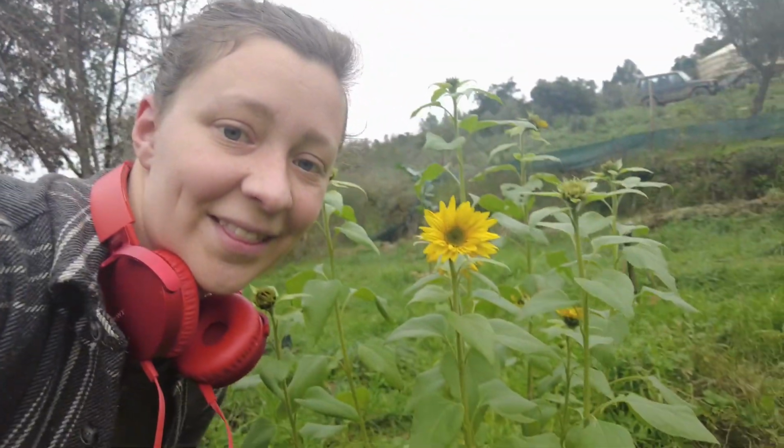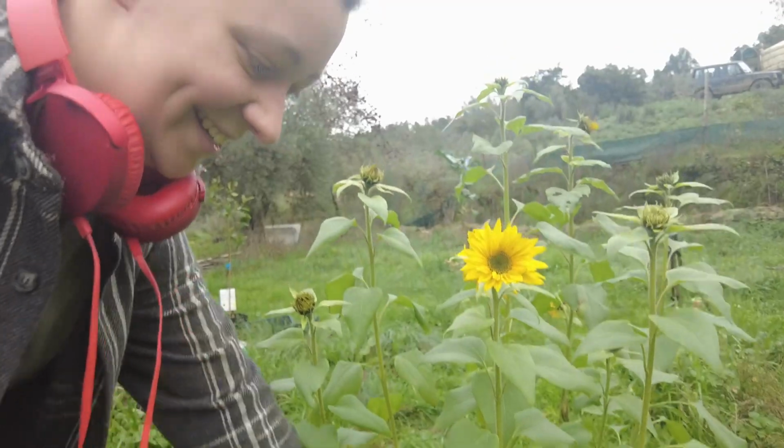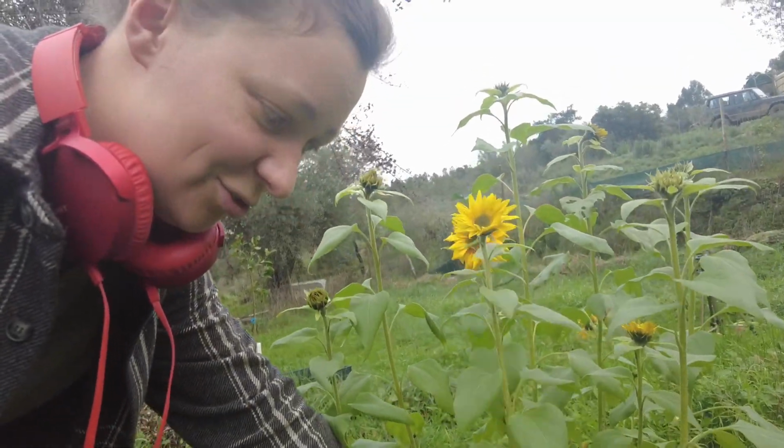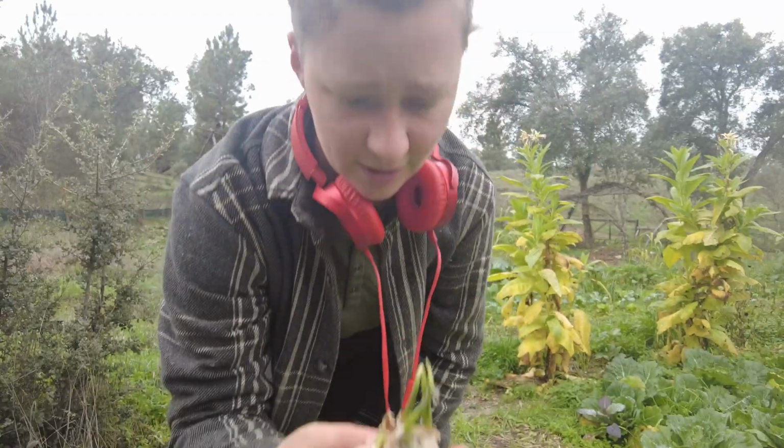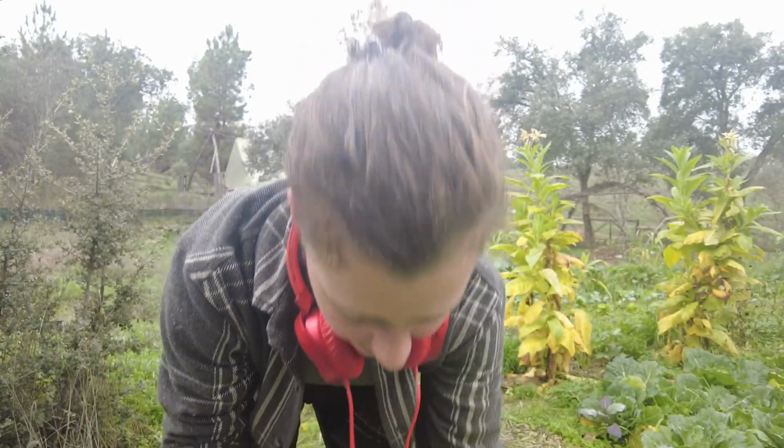So, these sunflowers, these came up from seeds that just dropped when we took the sunflowers in the summer down. But since we haven't had any frost, they just grew and grew, and we might have some frost next week, maybe in January, but who knows. But it's really nice to have some sunflowers in December, and I can see some bees on there as well, so that's really nice.